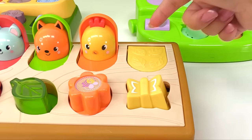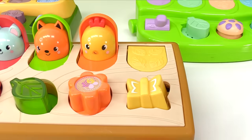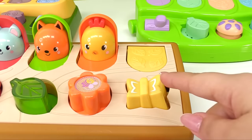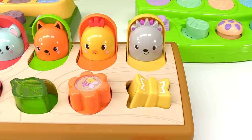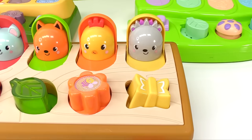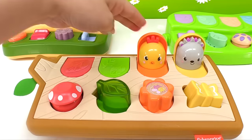It's yellow and it has 1, 2, 3, 4 yellow leaves on it. The button is a yellow butterfly. Let's press it and see who pops out. It's a porcupine, and it's gray. Gray. Now we can try again, but faster.